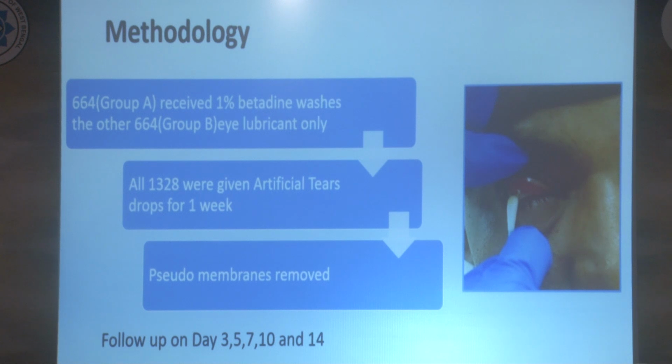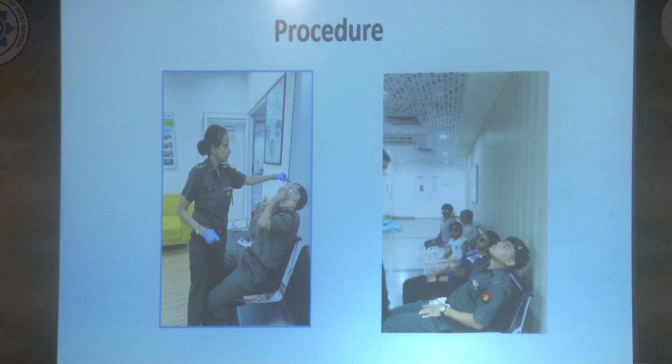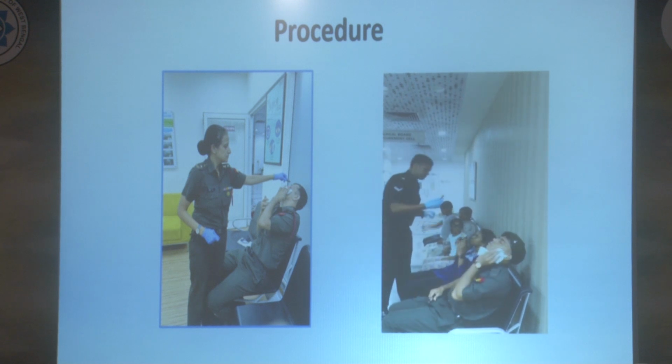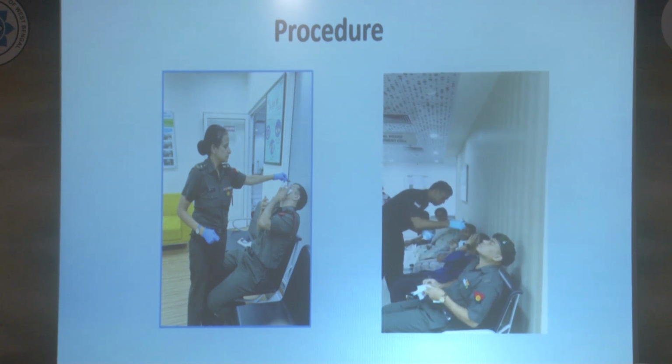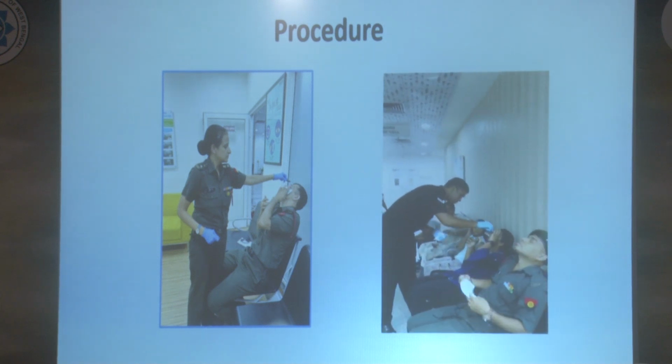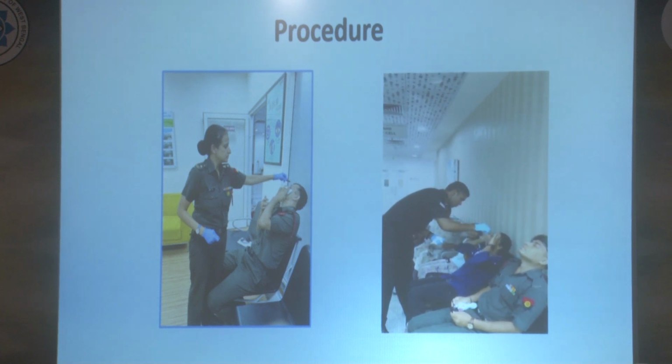Pseudomembranes, if seen, were removed. The follow-up was done on day 3, 5, 7, 10, and 14. It was an OPD procedure. We followed the no-touch technique, where the administrator wore gloves and administered the diluted povidone iodine. We handed over tissue papers to the patients to dab off the excessive spillage, and they disposed of the tissue papers in the biomedical waste management bin. They sanitized their hands and left the OPD with the medication.